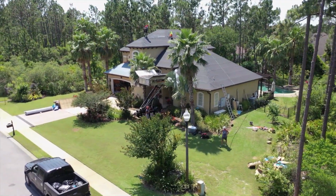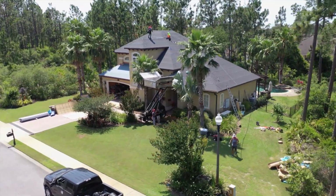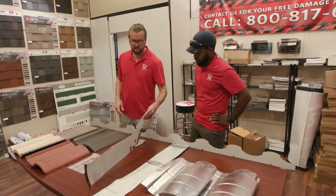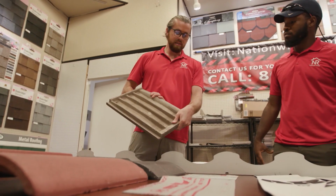Not all roofing materials are the same, and not all roofers are the same. Just ask the experts at Nationwide Roofing. We did. They'll help us navigate the qualities and benefits of roofing tiles made from concrete or clay.